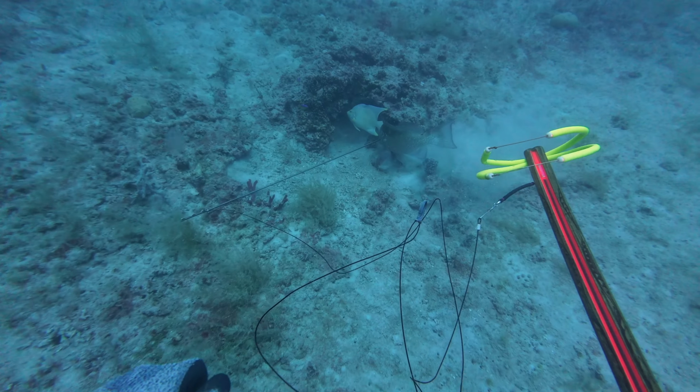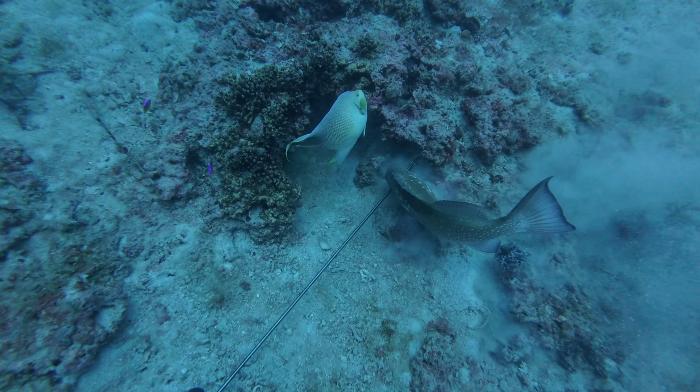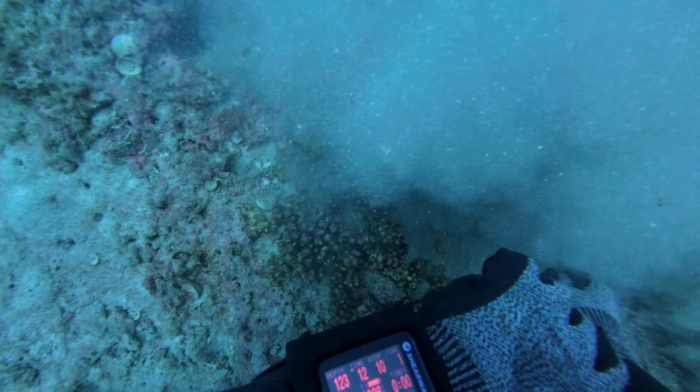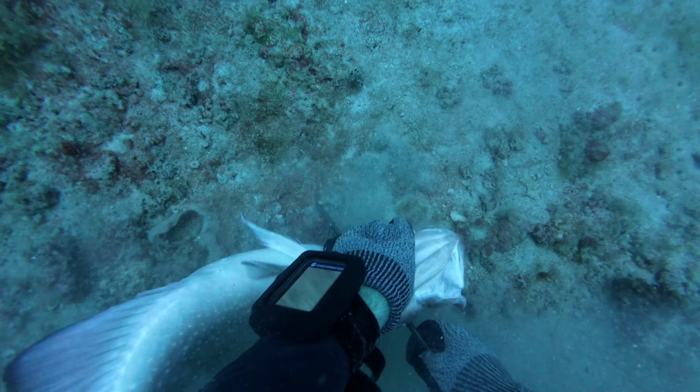Get a good shot on him. I'm not sure, I can't see the flopper 100%. So I make sure that it's pinned up against something hard, that way he's not going to come off on the backside until I get a good hold of him.